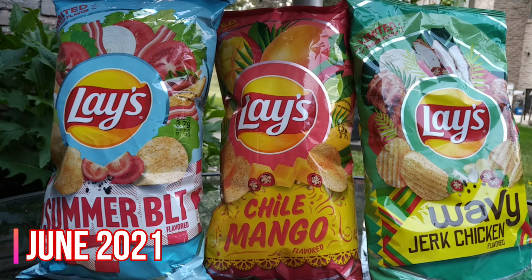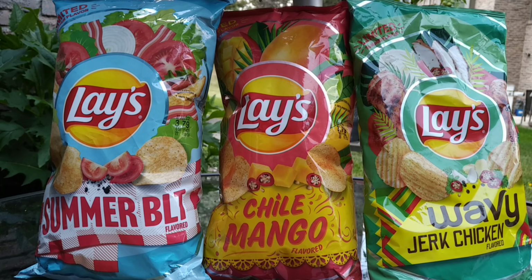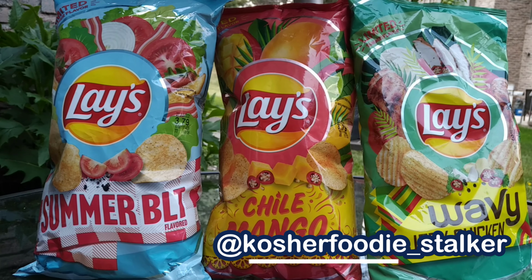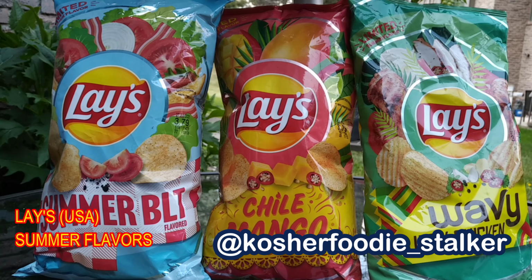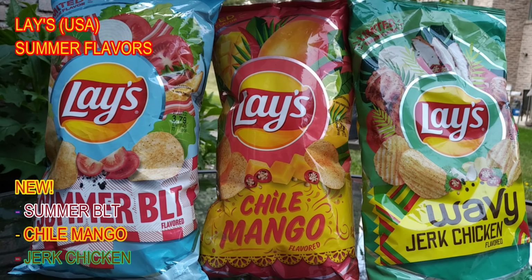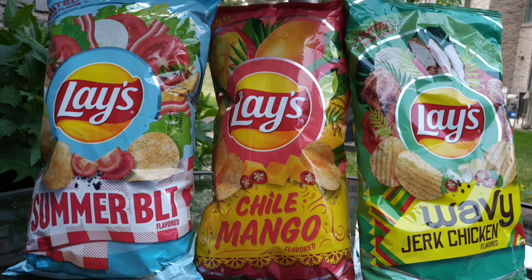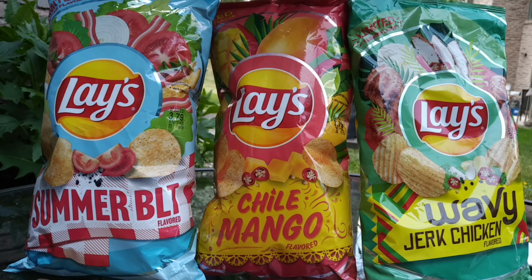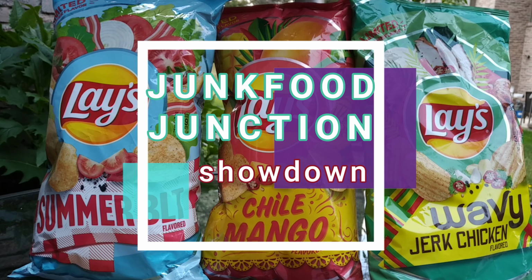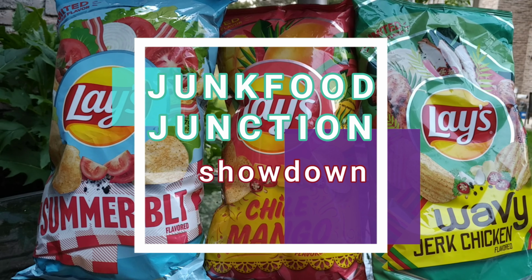It's June 2021, and just ahead of the first day of summer, our friend Kosher Foodie Stalker has sent us the three limited time only flavors. We've got Summer BLT, Chili Mango, and Wavy Jerk Chicken. How about we make this an epic junk food junction showdown and crack these bags open, show you what they look like, do that quick sniff test before we tell you how they taste, and let's declare a winner.